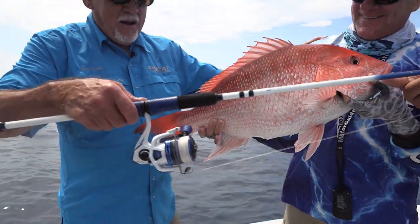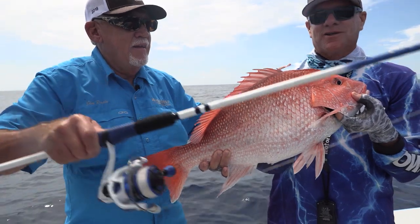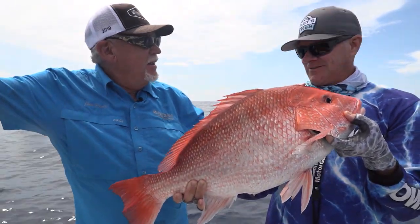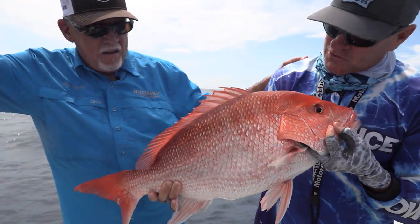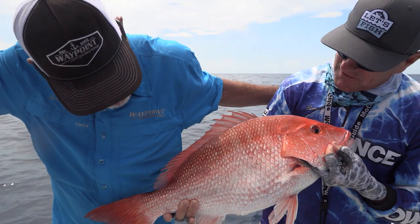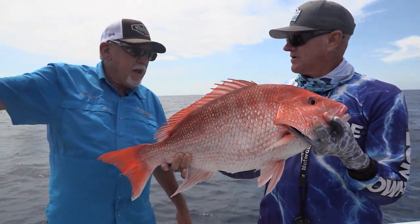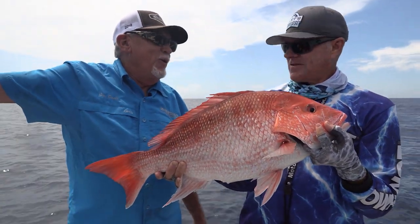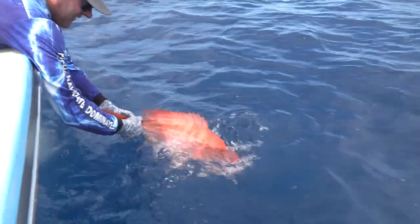You know, I just kept telling these guys that I want to use my light tackle and see if I can catch one good snapper. And I was laughing at you, thinking you could never get one in like that. Wow, look at the beautiful orange color on that fish. So for this area, this is a good one? Yeah, that's a good one. They get bigger than that, but that's the good size we're looking for. That's what we come out here to catch, drive out in the Gulf.